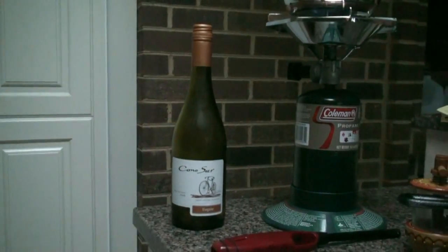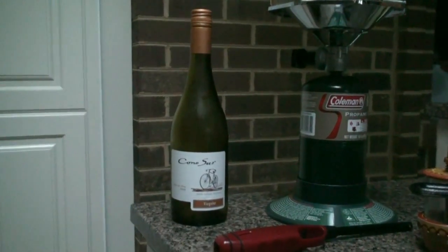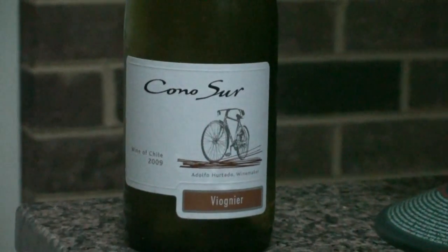And this will be accompanied by a nice glass of Connoisseur Viognier wine. Very good stuff. Very inexpensive stuff, too.